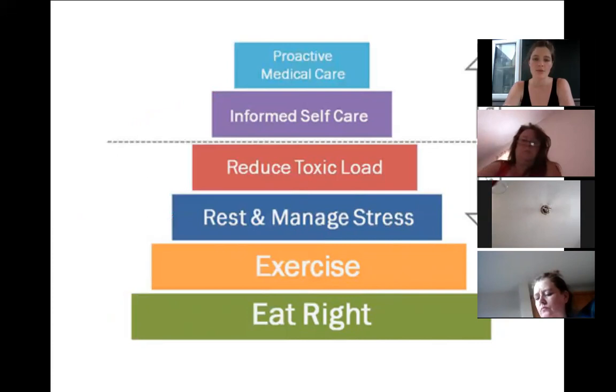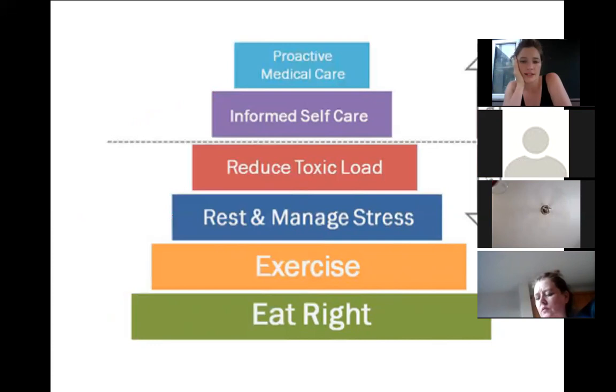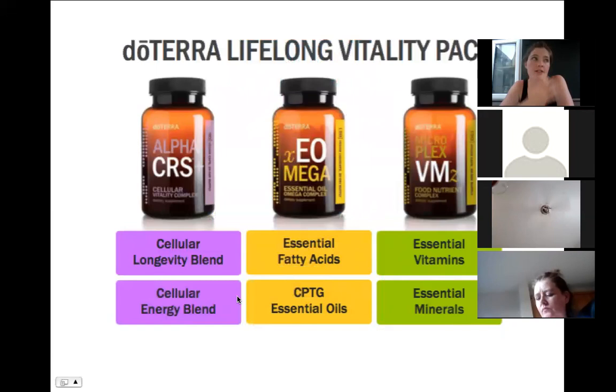Anyway, just briefly to focus in on the eating part of this graphic, because eating is so important, and the basis of health does start with diet. And that's why I want to briefly talk about doTERRA's number one selling product, surprisingly. This is the Lifelong Vitality Pack, which is their supplements. And it's the number one selling product over and above all the essential oils. And it's incredible. I've heard so many amazing stories about this from people in our team and from my customers. And I think most people that have started it have never stopped, because they really are incredible.